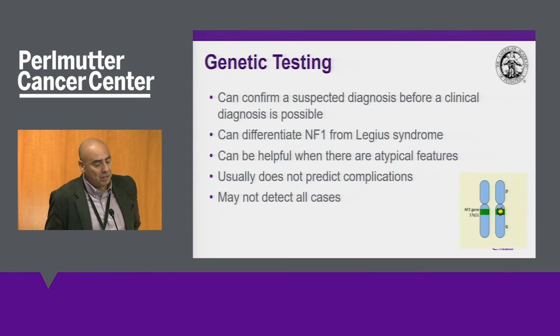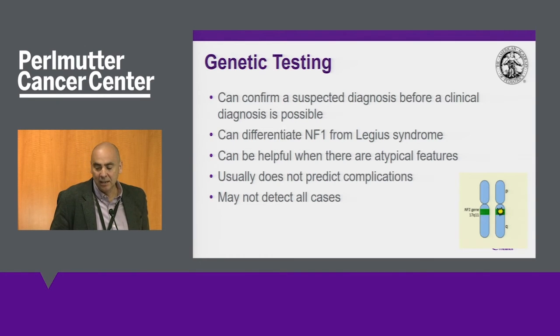One of the first things that the paper addresses is whether or not genetic testing is helpful. And we've heard a little bit about genetic testing already today. But we don't get genetic testing in everyone with NF1, in part because it's not always covered by insurance, and in part because it doesn't always help us in managing any given individual with NF. If we have a young kid that we are seeing for the first time that has just one feature of NF and we're not sure if they have NF or not, that's a situation we might consider getting genetic testing.